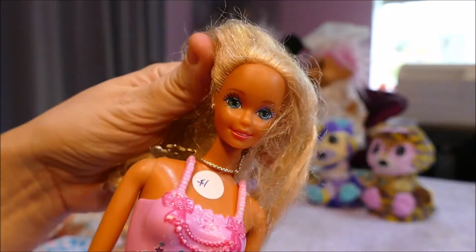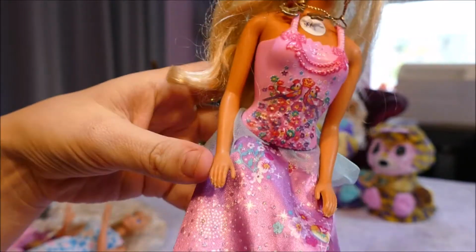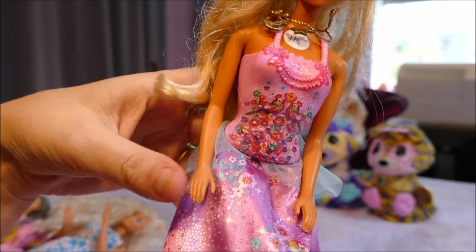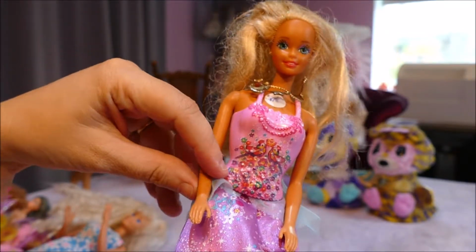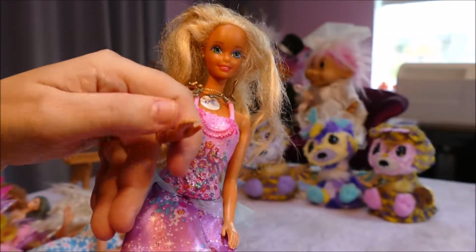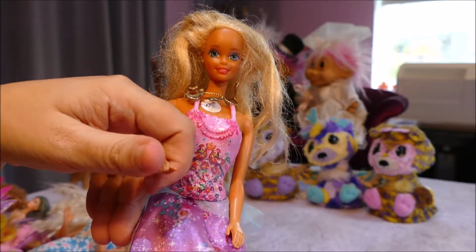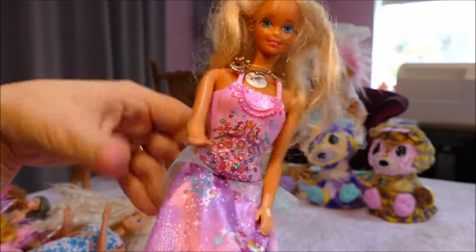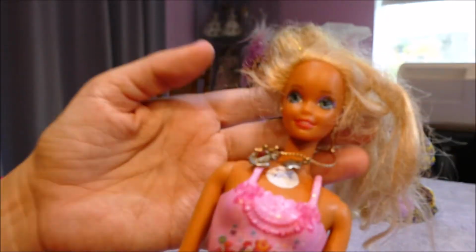Then I got this one, and I thought this was a faker because look at her face. It looks orange, like this is over tanned Barbie. And so I was going to put her back because she's a bit rough around the fingers. That's nothing to worry about though. I can restore most problems with dolls. I have micro mesh, and I can just file that down to the plastic and it'll look brand new.